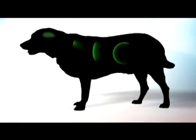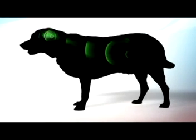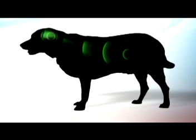Circulating PYY reaches the hypothalamus in the brain. When concentrations of PYY are high enough, the satiety center in the brain signals the animal to stop eating.